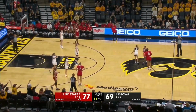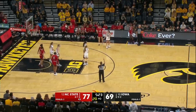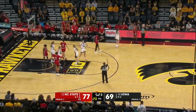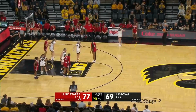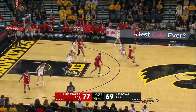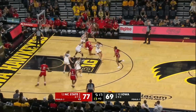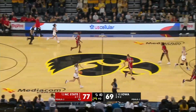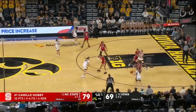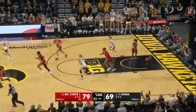NC State has come down and taken the momentum right back. 3 on Marshall. Every time Iowa gets close, the Wolfpack have an answer. 8-point lead, just under 5.5 minutes left to go. Madison Hayes back in for the Pack. Hobby, little spin move. Hello, Camille Hobby. Ten-point advantage. Warnock. 3 ball.